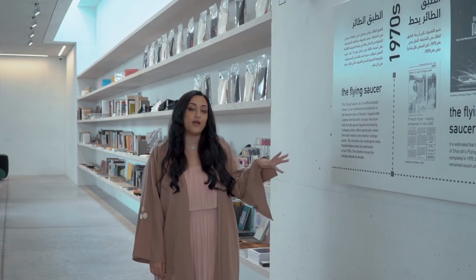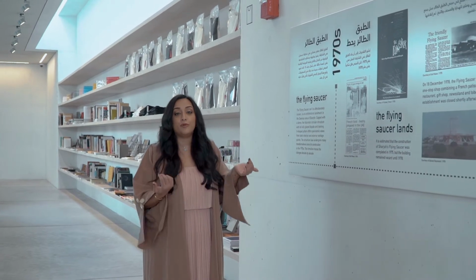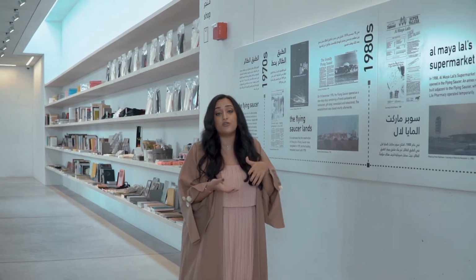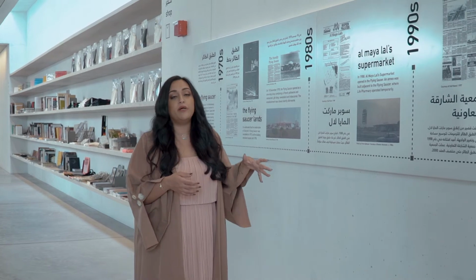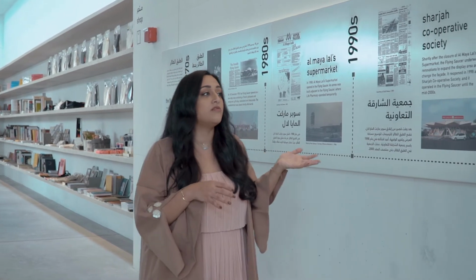So we have a timeline of the Flying Saucer that shows visitors exactly what was here at different points in time. We've got all of the original archival materials from newspapers, photos collected from residents of Sharjah that show the building at different points in time, from the 70s when it was first built, to the 80s when the first Sharjah Art Cafe opened here, to the 90s when it was a supermarket, and then going on to the 2000s when it was a fast food chicken place.